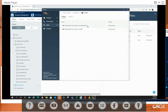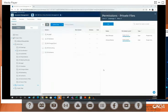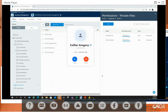One thing that we're testing right now is with Viewpoint. We are taking all of the versions from Viewpoint and uploading those to BIM 360 in the order that the versions were created. So you'd have a full version history of all of your files.